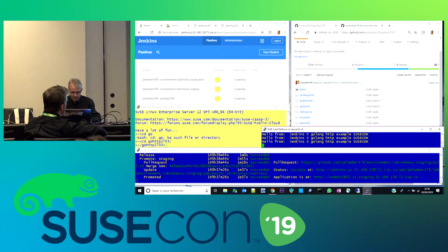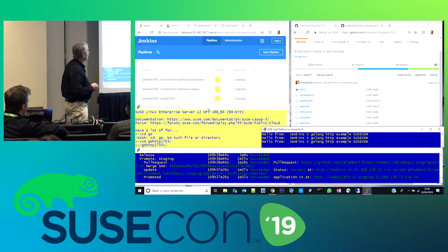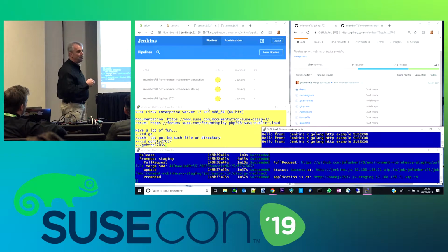If I'm connected, yeah, it should be. So I will show you, I prepared some desktops with some different windows. First I will show you what is already deployed when you create your Jenkins environment in Jenkins itself. We'll also see what the content of Git is for the different projects.